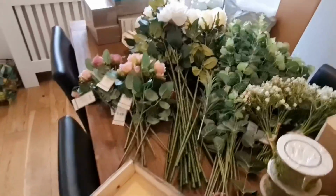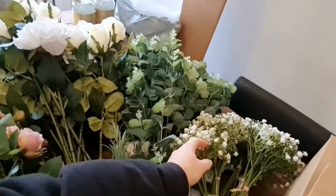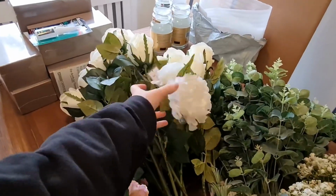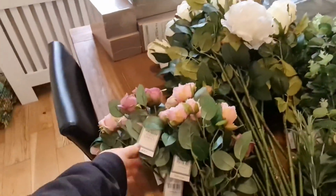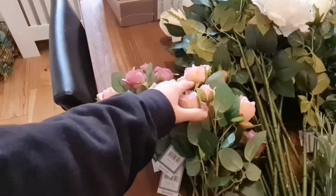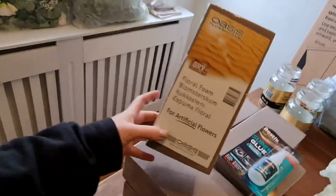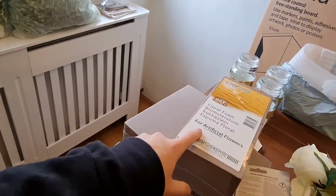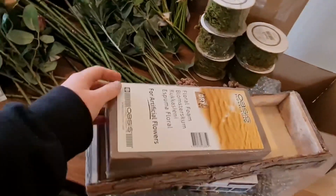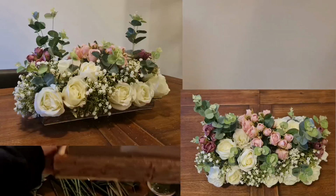And then you can see here we have ample faux flowers. So here we've got gypsophila, eucalyptus, some rose heads and some carnations, and then these are just some smaller rose sprays that's bringing through the pink colour. Over here we have plenty of Oasis foam blocks. These are for artificial flowers, so those are going to go in the box, and then I'm going to start poking fake flowers in there and it's going to be a big fat flower box.